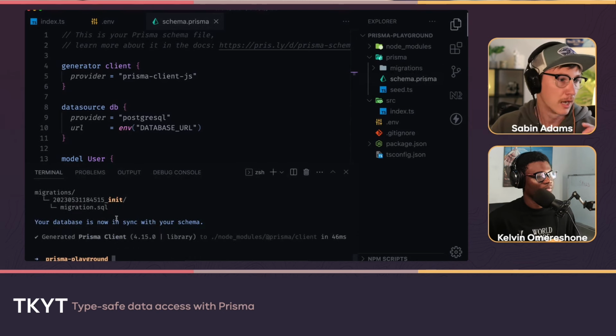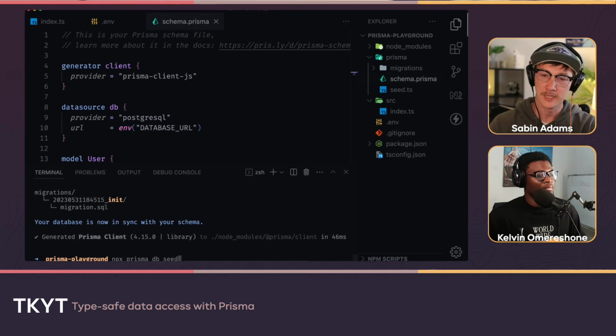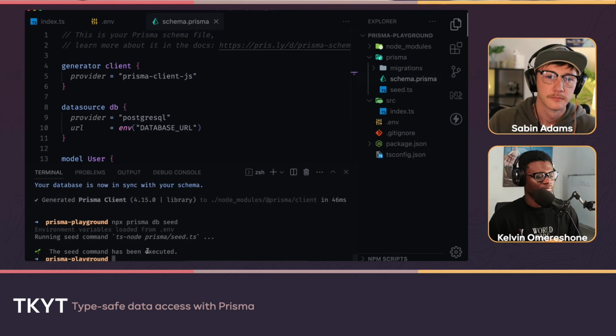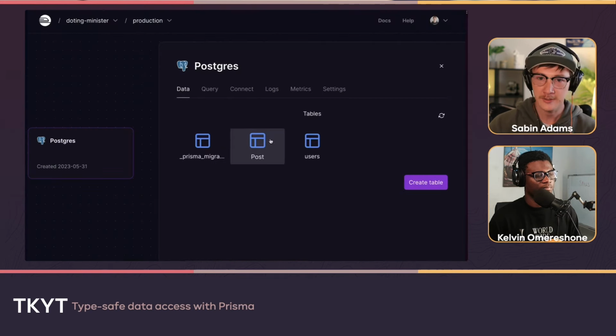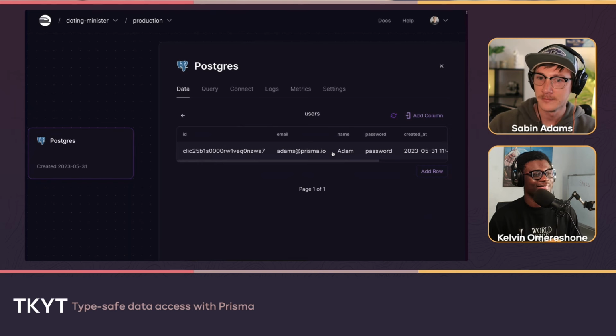And then, looks like that worked. We got a success message. I'll also run the seed command, npx prisma db seed. It's the same one we ran before. And with that done, we can go back into Railway. If we head into data, we now see we have post, we have users. And if we pop those open, we've got our test data in there. So it's as easy as that.